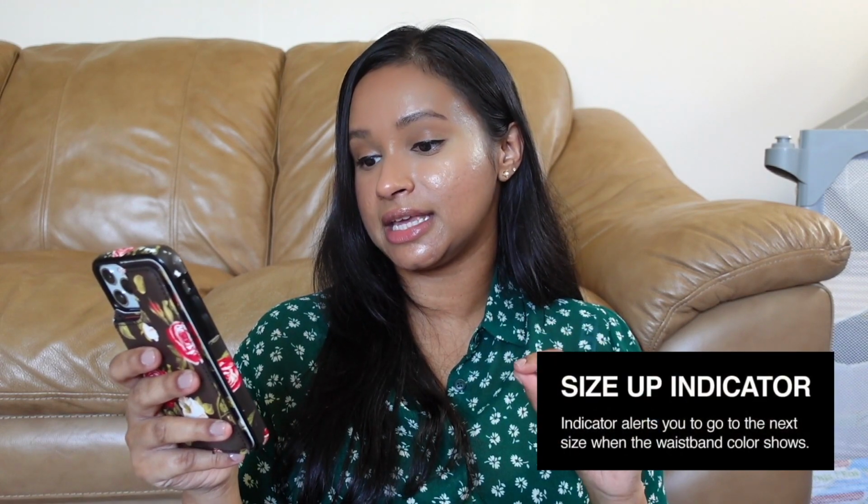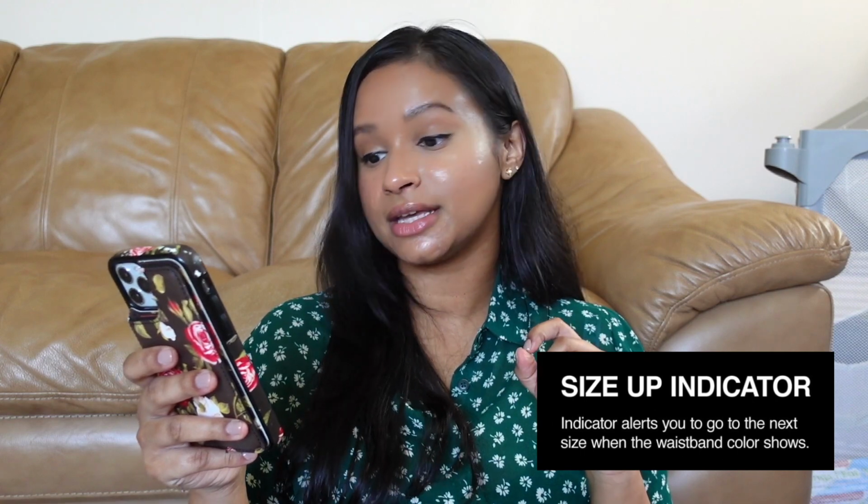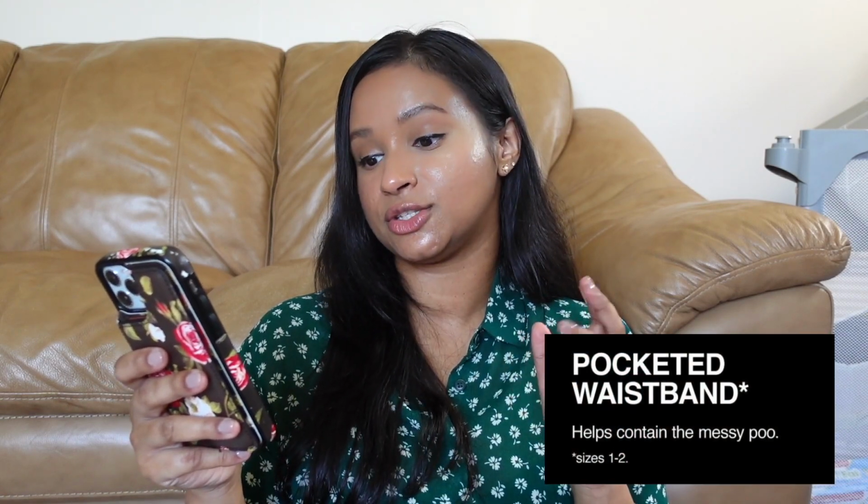And it also does have a size up indicator. The indicator alerts you to go to the next size when the waistband color shows. And for sizes 1 to 2, it also has a pocketed waistband, which helps contain the messy poo. So those are the features of the diapers. Now let's get to the ingredients.